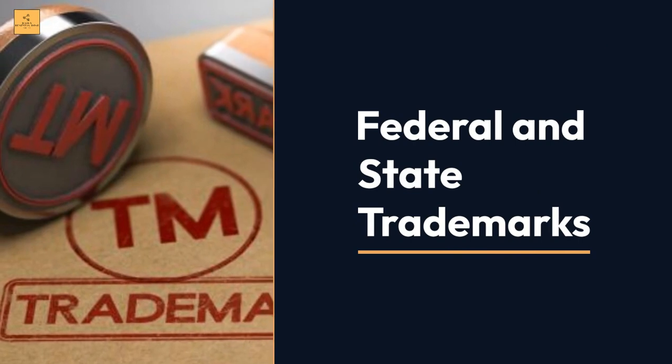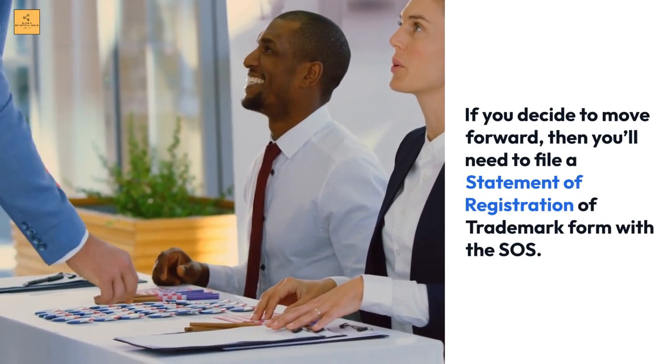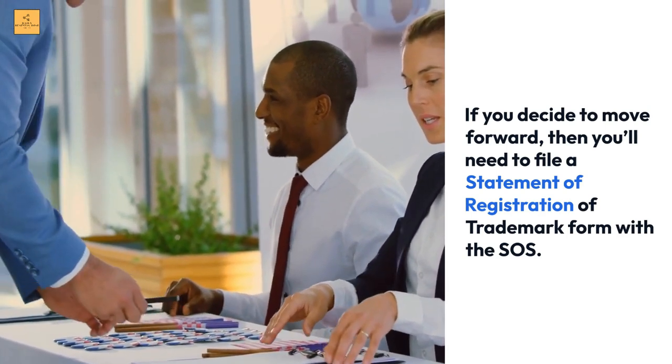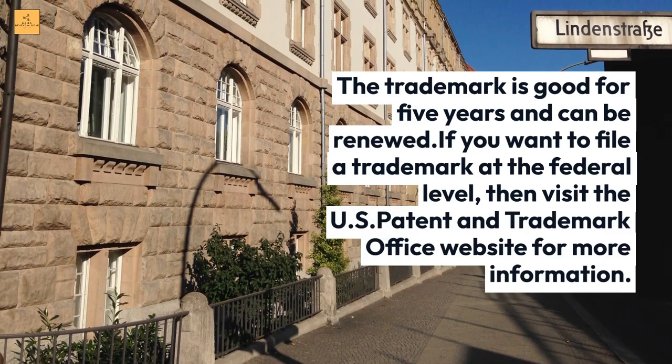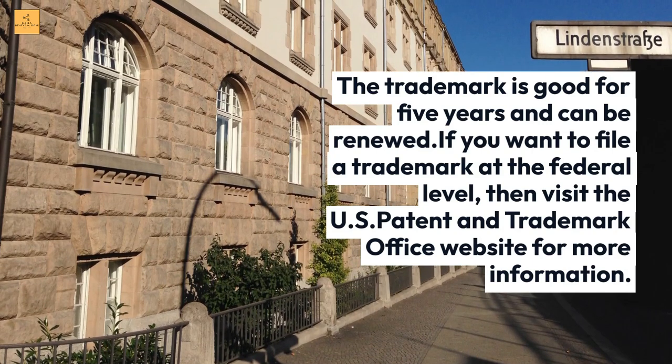Federal and state trademarks. If you decide to move forward, then you'll need to file a statement of registration of trademark form with the SOS. The trademark is good for 5 years and can be renewed. If you want to file a trademark at the federal level, then visit the U.S. Patent and Trademark Office website for more information.